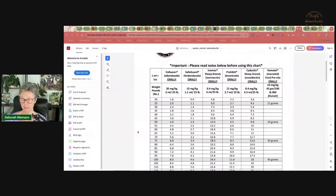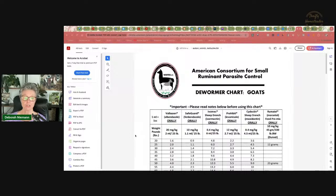And I don't recommend trying to do the math on that, unless numbers are really like your very best friends and you are a math nerd who never makes math mistakes. This just gets very tricky. So I really recommend that you use the instructions on the form or the chart that was created by the American Consortium for Small Ruminant Parasite Control. If you have been here for the other 4 days, you've seen this already. You know that the current 2021 chart has the logo on it. Older versions do not.